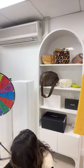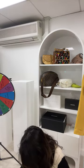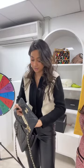So, Nicole, it comes with a dust bag, comes with a box. I'm going to check if it comes with the card. I feel like it doesn't come with the card. Or let me just check inside the zip quickly. Nicole, it comes with the card. It does. So it's basically a full set, Nicole.